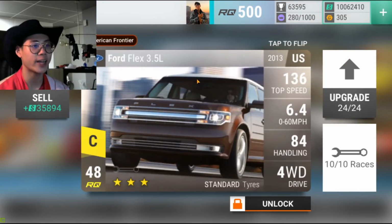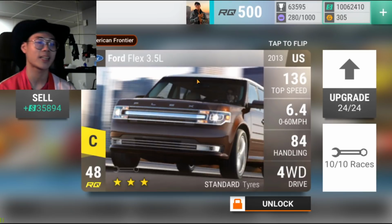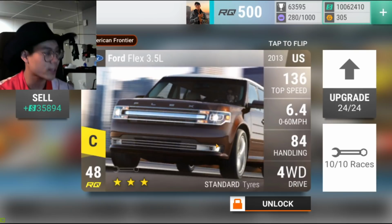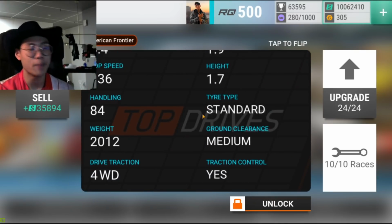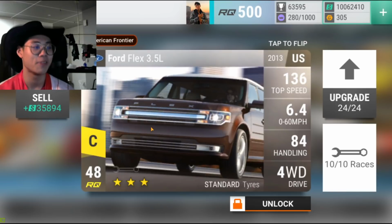Next one is the Ford Flex. This one has better on-paper stats than the RQ49 Subaru Legacy. The Legacy, I think, is 6683. This is 6484. So you might be thinking, why is it 48? Why is it lower RQ? What I think is going to weigh this car down, literally, is its weight. It's a very heavy car. Maxed out, it's still over 2,000 pounds. It's not pounds, kgs. And it's just a very heavy car.